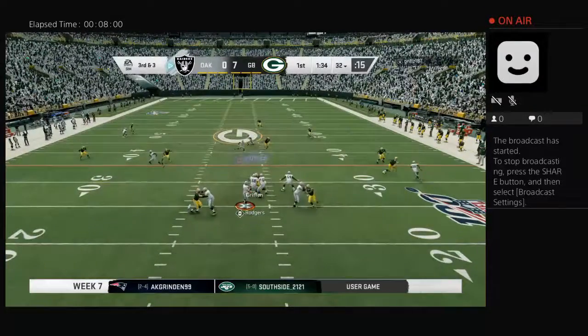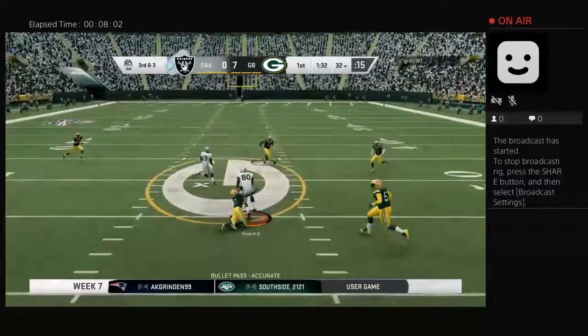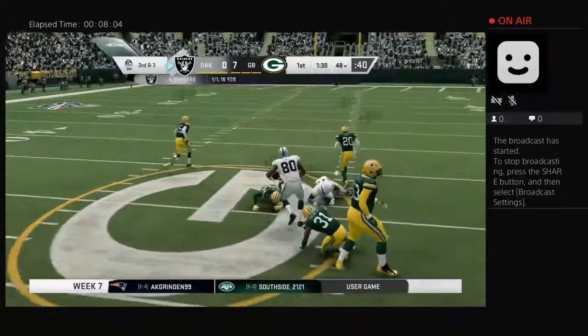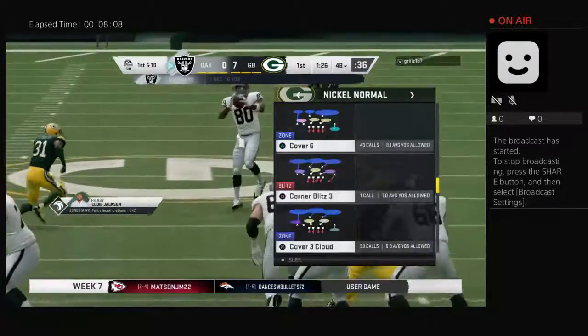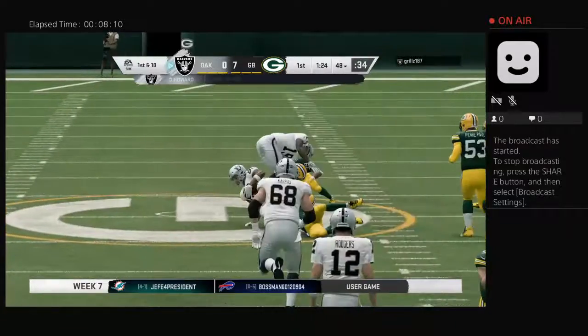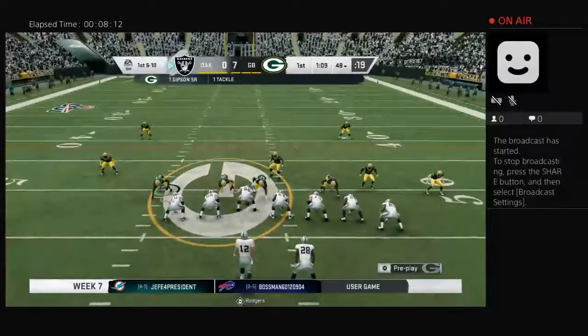Working from the gun, Rodgers. And he's got a man. It's the tight end Howard, complete. And able to get this one across the 45 before he's brought down. The pickup goes for 16 and a Raider first down.